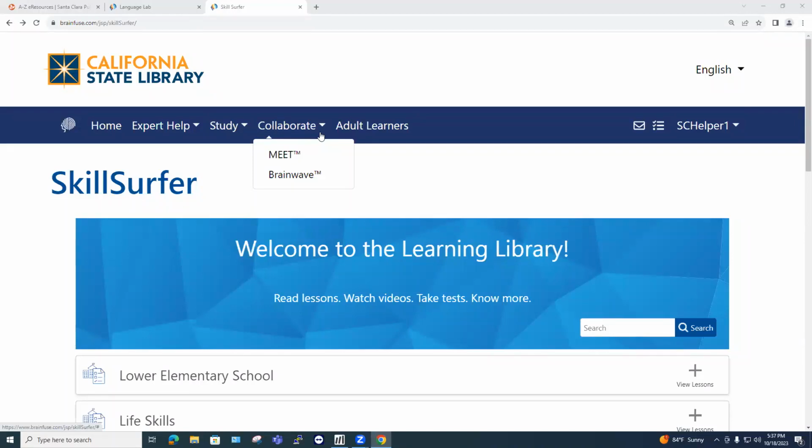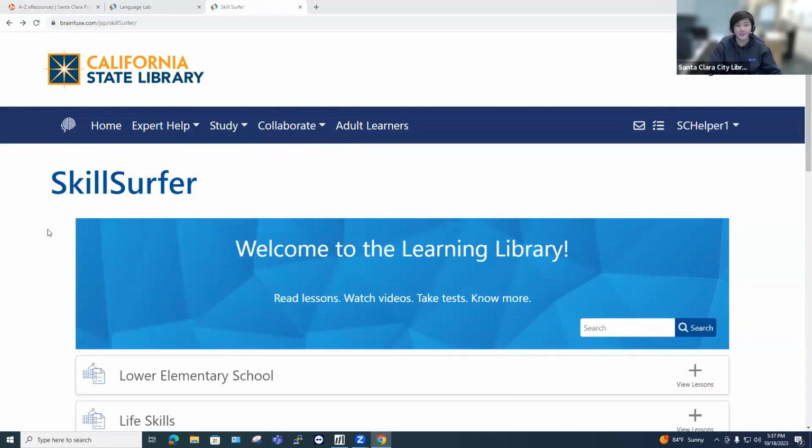Someone is asking, can we use Brainfuse forever when we use our Santa Clara library card? So as Paul mentioned earlier, we won't have this service forever. I hope we do have it for as long as we can, but once the California State Library stops providing the service to us, we won't have access anymore. But hopefully that isn't for a while longer. So take advantage while you can. If you need the service, I'm sure it will be a great help for you.